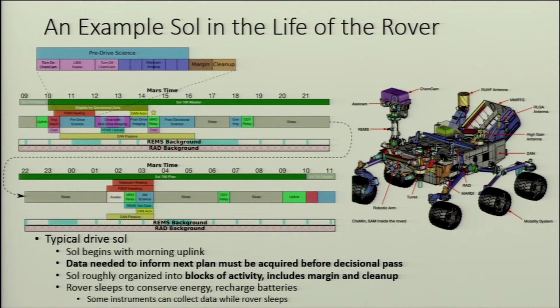And then there are other communication passes that happen during the day. Those are downlinks where we relay data across our relay orbiters down to Earth, and that's how we find out how things went, what data was collected, what it was up to, and then based on that data we can come up with new plans. I put a star by one of them, and that's because that's what we refer to as a decisional pass. And what that means is the various passes, depending on the alignment of Mars days to Earth days, are going to come down at different times of the day.